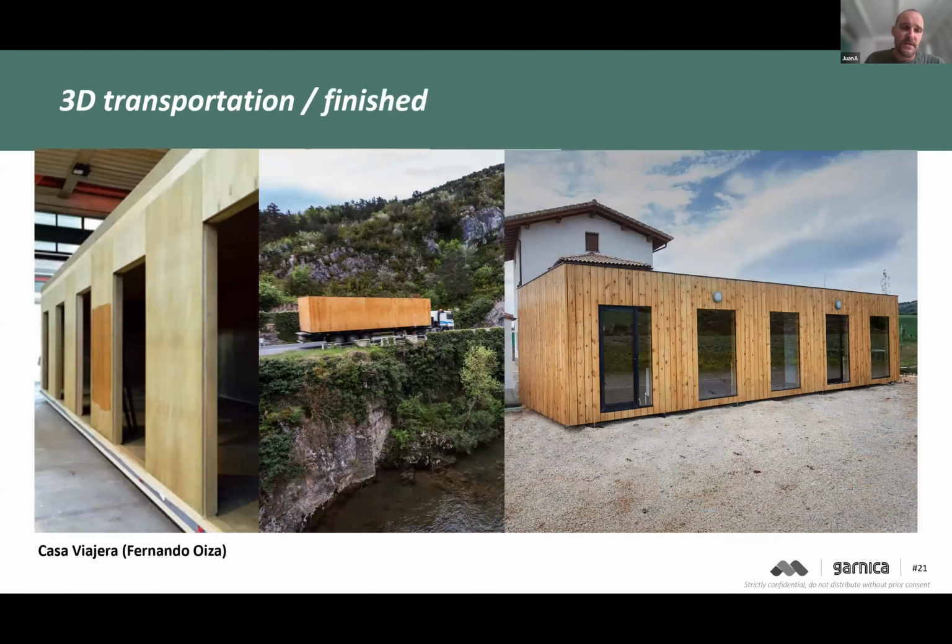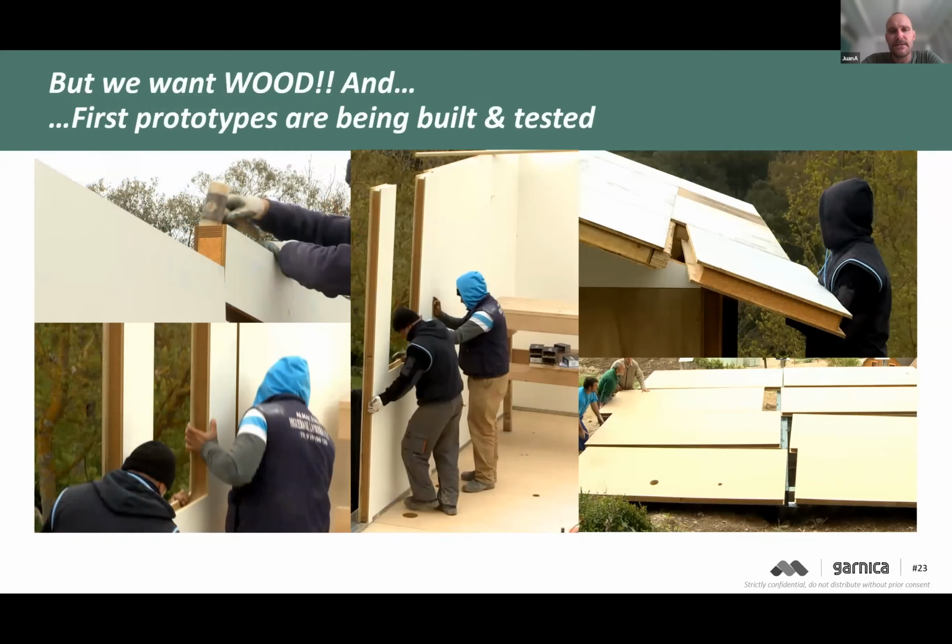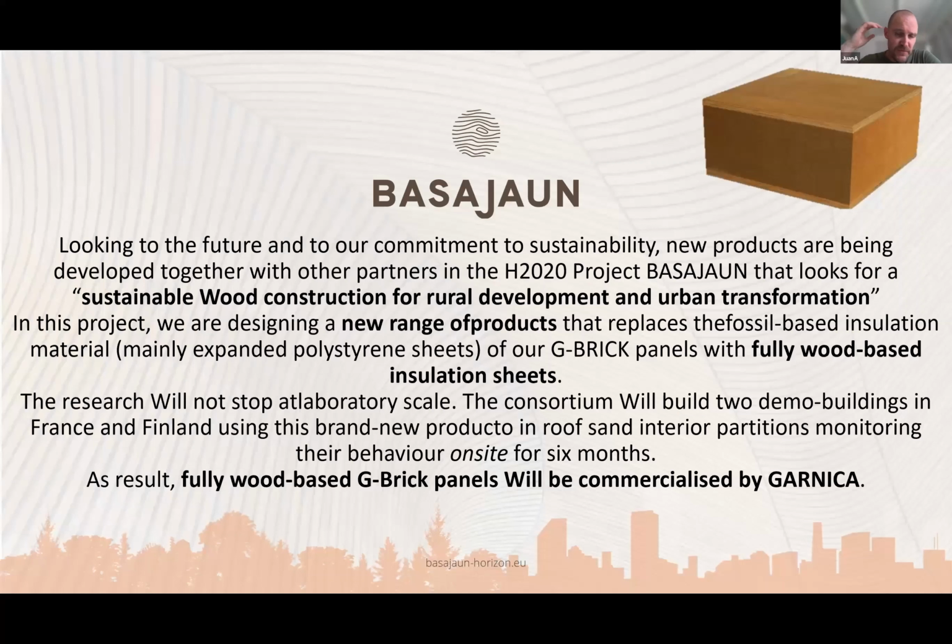And of course, if it is not too big, let's say, you can finish completely on site and then do the final transportation in 3D. I have also some examples here. But of course, we want wood, and this is why we have been working for some years now. First prototypes are being built and tested. Here you can see with wood fiber insulation, and we are having good results. Still some points must be improved, of course. This is an ongoing R&D project, and this is why BASAJAUN is very important for us.